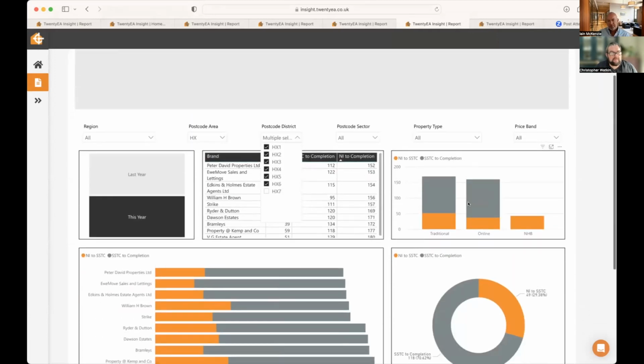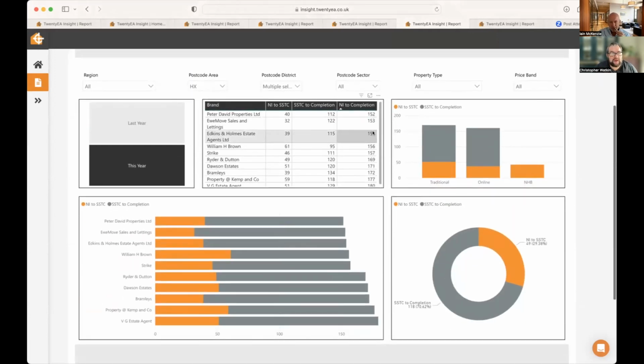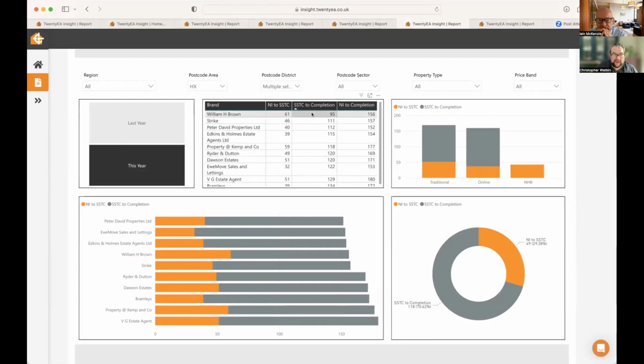Okay, let's have a look. Which agents are selling their houses quicker? We can quite clearly see here that Peter David is the agent. Oh no, hold on. You Move are the quickest estate agent in terms of selling, with Bramley's coming in second. But then how quick do the agents do sales chasing? We quite clearly see William H. Brown are the best for sales chasing. But interestingly, did you notice that their new instruction to sale agreed is longer? I'm suspecting that the branch manager there is not hitting the word sold until probably the survey's been done.